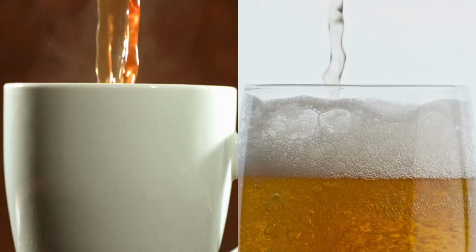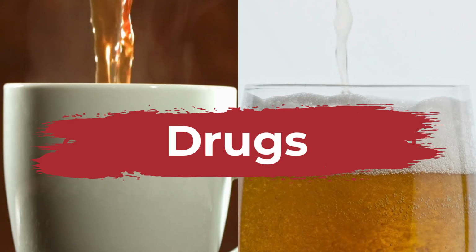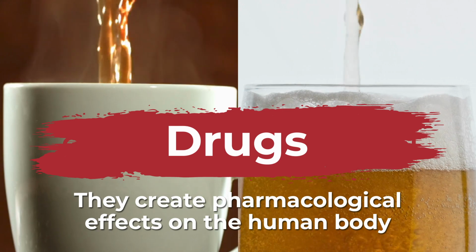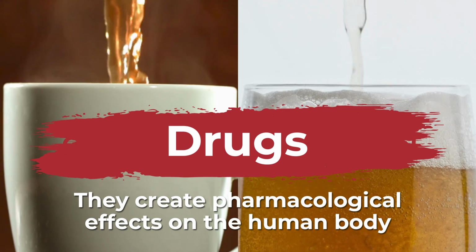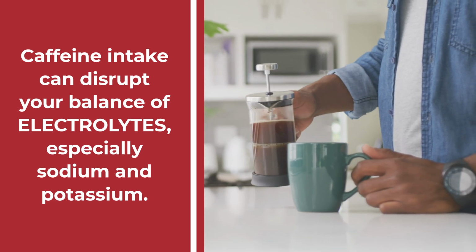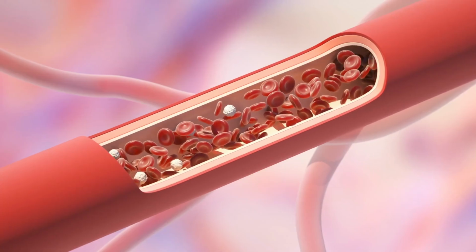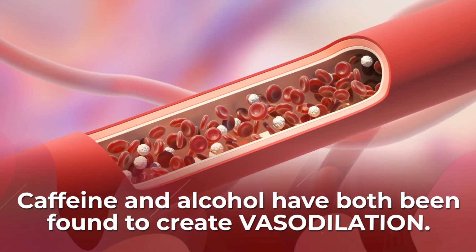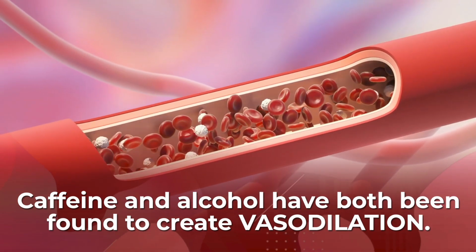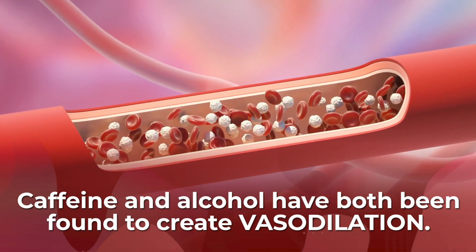First, let's investigate the other drugs that affect your glucose control and your feet: caffeine and alcohol. Yes, caffeine and alcohol can rightly be classified as drugs because they create pharmacological effects on the human body, including the possibility of fluid retention in the feet. Caffeine intake can disrupt your balance of electrolytes, especially sodium and potassium, which may create fluid buildup in legs. And like some medications, caffeine and alcohol have both been found to create vasodilation, which can lead to increased capillary permeability, which allows fluid to leak into surrounding tissues.